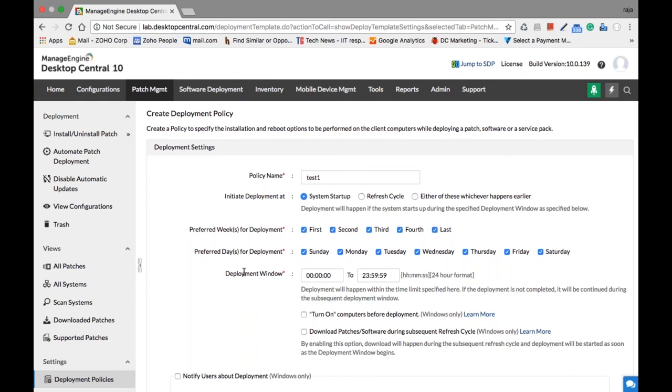And this deployment window is a wonderful option where you can ensure that the users, during their business hours, are not being interrupted. You can schedule your deployment window during non-business hours. Probably if they're going to leave the office by 6 p.m., you can schedule a deployment post 6 p.m., and you can actually end it up before they walk back to their desk.